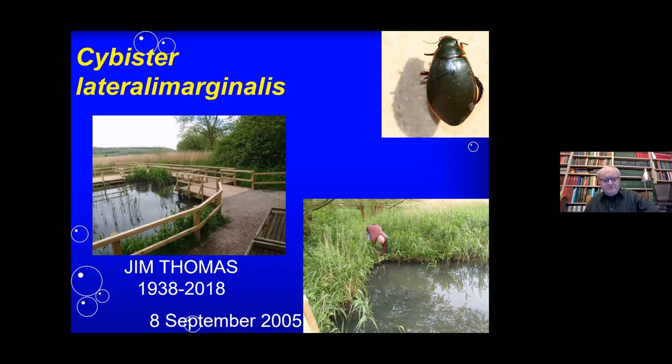Now, some people think this is a wonderful nature reserve. I think it's one of the most ghastly places on earth. I mean, it's covered in boardwalk. See, the water is absolutely filthy. It's nothing but reed canary grass, but birds and bird watchers seem to love it. I won't name this site. But anyway, that's where this was found on a path on the 8th of September 2005.